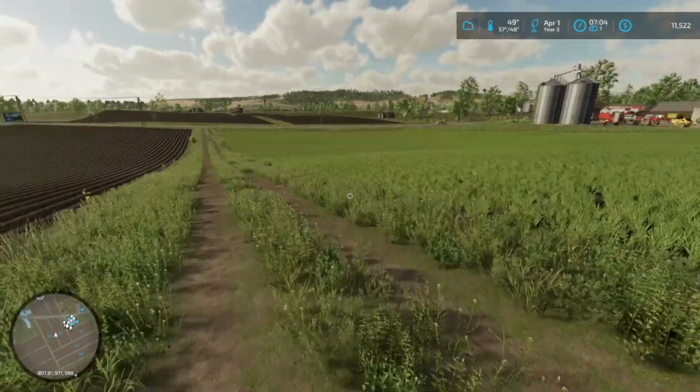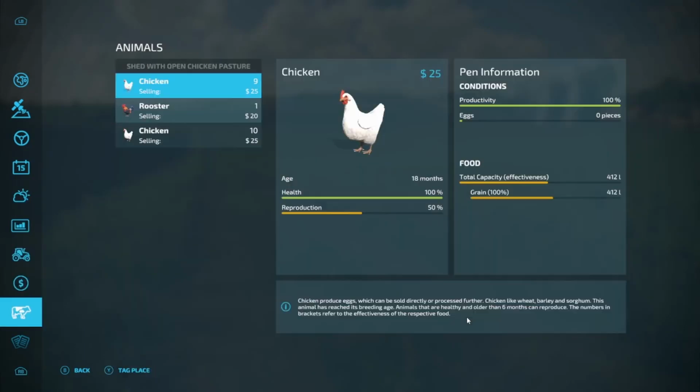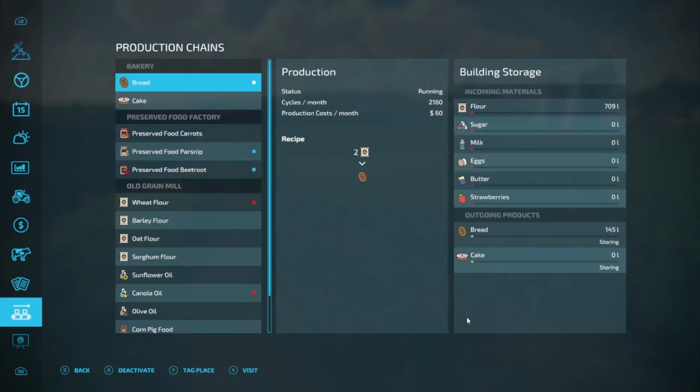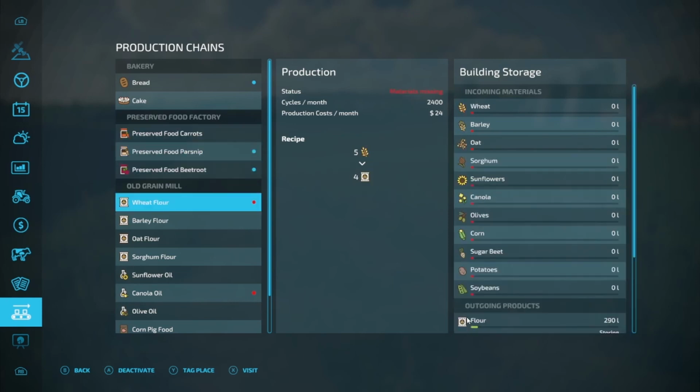And I haven't really checked on the productions. The chickens are okay for the time being. Bread, they're actually running out of flour. We need to bring them some more flour. And these guys are working through that. And we're all out of stuff for the flour mill. And the canola.